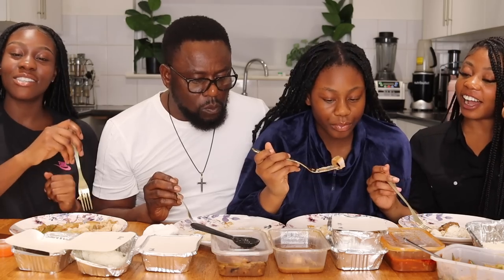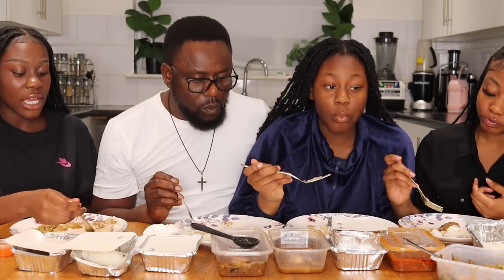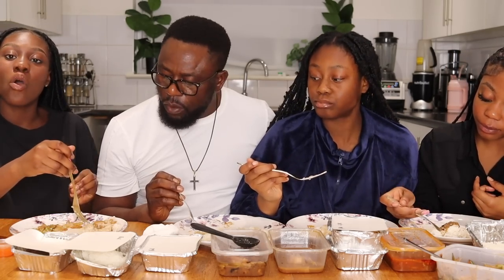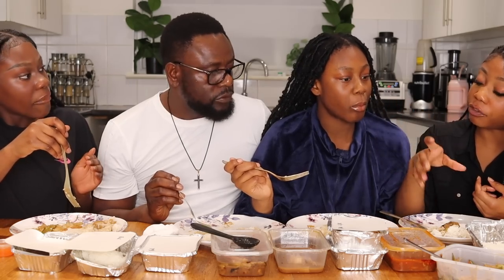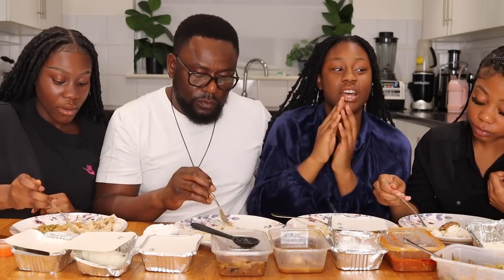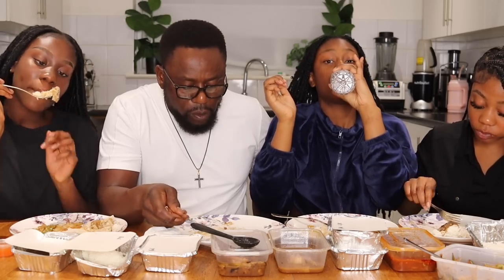I promise you. This is so good. It's so tangy that the sauce has so much flavor. Rich flavor. Yeah, it blocks the flavor of the rice. It overpowers the rice. I love it. But this makes me thirsty. I'm gonna try the pork. Yeah, same. And that's so good.